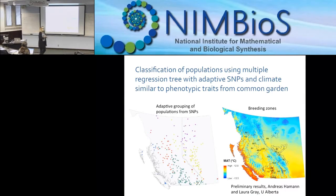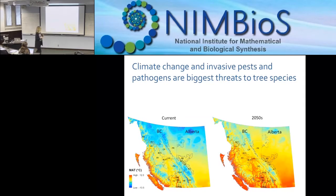We're getting similar climate drivers, which I think is really important. The genomic data can tell us which environmental factors are important for adaptation. And that's something that I think is a big advantage.